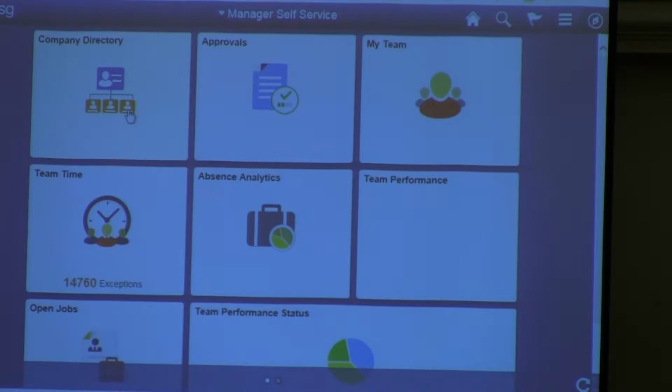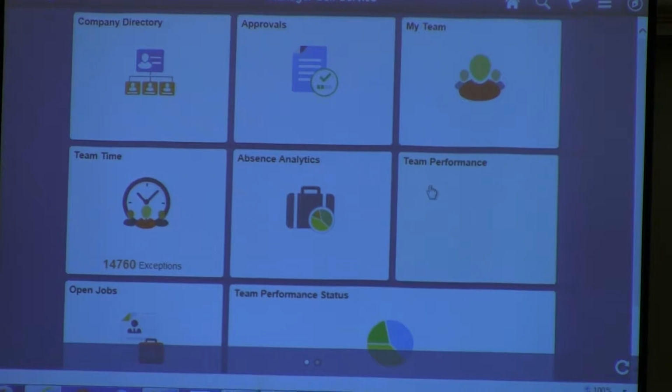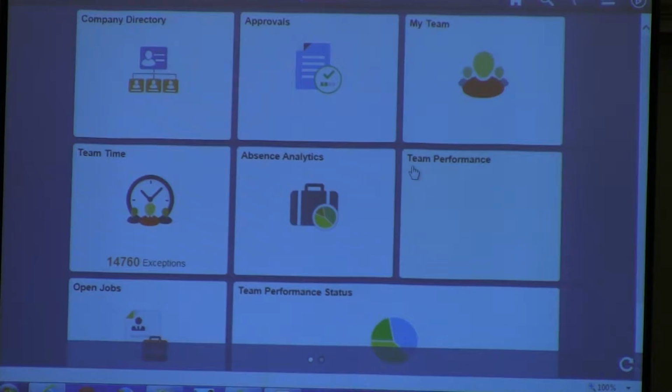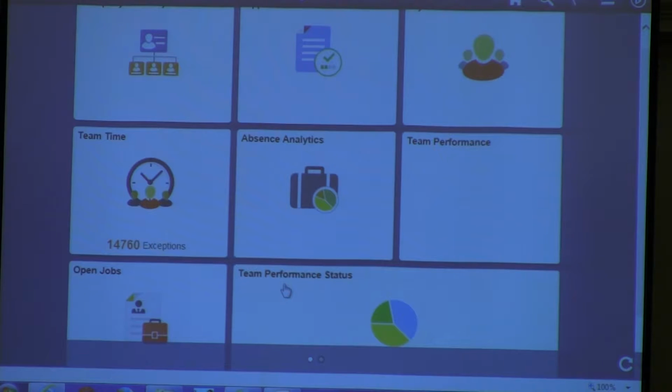So on the manager self-service side, again, you can see we got a couple extra tiles here. We've got a company directory, approvals, my team, this team performance, which is going to take you back into all the performance documents for your organization. We have an absence analytics and a team performance status. So we can actually deliver analytics and reports through the Fluid interface, which is really nice.